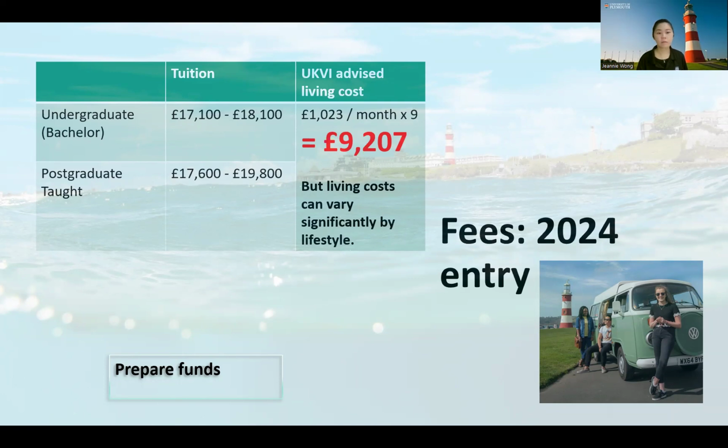Now, similarly, for a master's degree tuition fee, you can read there what the fee is. But it's worth remembering that most master's degrees are only one year. So you don't have to think about multiples, really. You just have to think of it multiplied by one. But for the visa application, in any case, you only have to prepare one year's tuition fee plus the living cost.